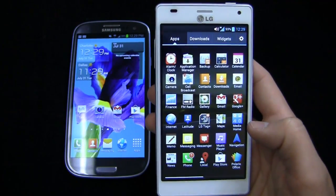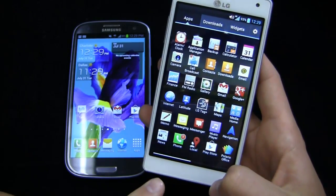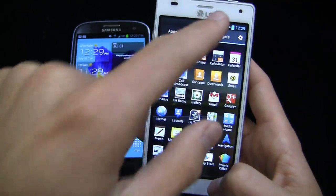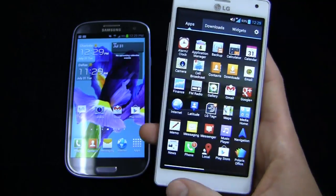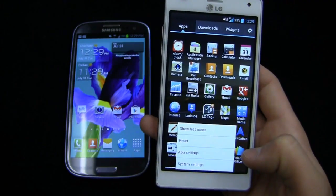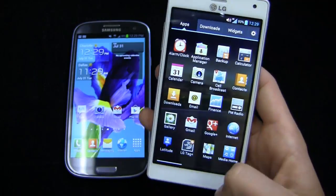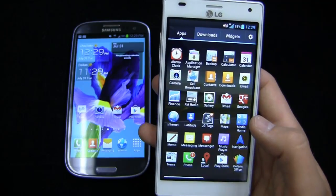But if you've seen my reviews, what I don't like about the Optimus 4X HD is that they're very fragmented. For example, you've got 3 buttons down here, which are hard to see because it's a white device, which, by the way, is available in black and white. So you have a back button, a home button, then you have a menu button down here at the bottom instead of a recent applications button. And from here, I can show less icons, for example, make it a little bit bigger, or I can show more icons. And that's one of the many personalization options you have on this device.